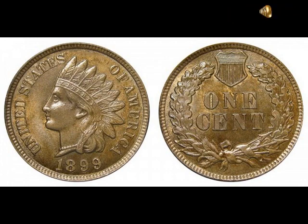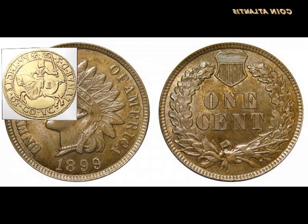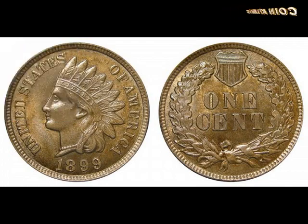The 1899 Indian head penny is more than 100 years old and thus hard to find in pristine condition. It is no shocker that coin collectors are willing to pay a good sum for this Indian head penny. According to the USA Coin Book, the 1899 Indian head penny in average condition should cost $3.89.